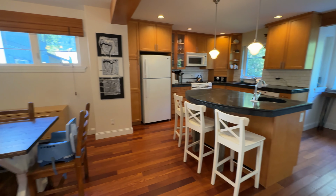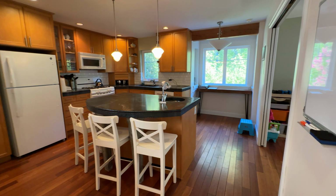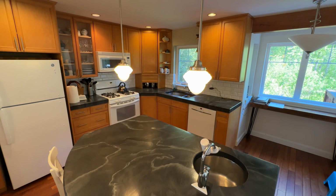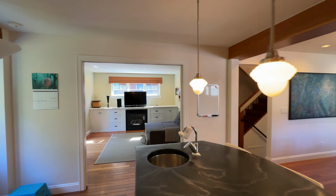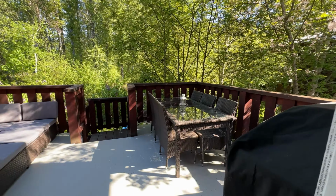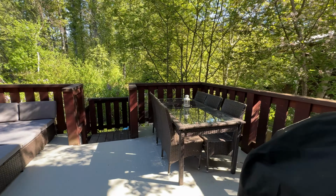And then, of course, upstairs, you've got a wonderful big kitchen that's got nice concrete countertops. Everything's custom in this home, of course. Just off of that kitchen, you've got the den. And then as you go through the den there, you've got French doors that just open up out onto the deck that overlook the backyard.